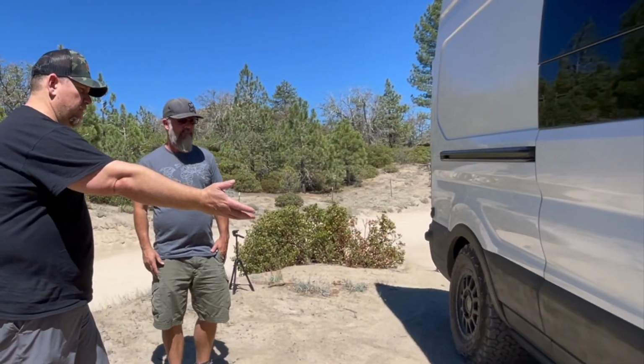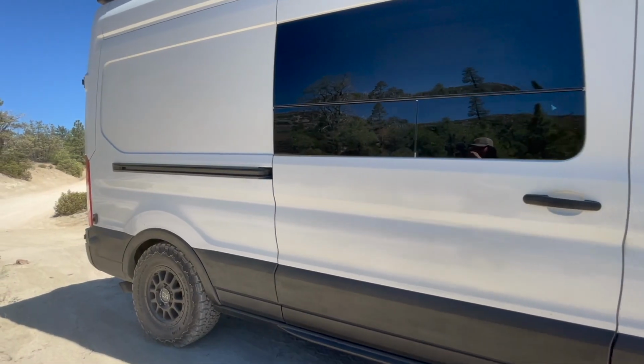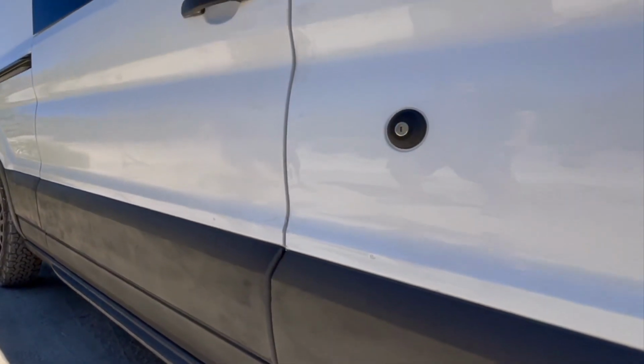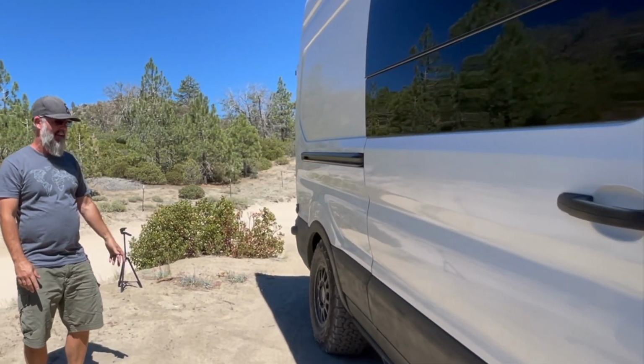I see it looks like you've done a Rhino Liner here. Yeah, we just went in and sprayed that down. It was kind of scuffed up. We bought this as a used cargo vehicle. It didn't have a window or anything here, so it was just a tin can. My wife will call it a tin can when she gets talking about it.